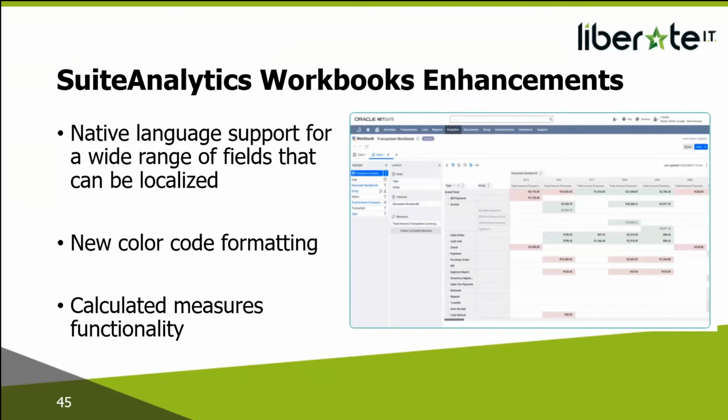In this release, NetSuite introduced native language support for Suite Analytics workbooks, letting users analyze and explore business data and associated workbook fields in their language of choice. This initial feature set includes a wide range of fields that can be localized, such as the workbook name, description, and common commands like save as. The workbook user interface provides additional editable fields such as pivot and chart tab names, chart titles, pivot table fields, and others outlined in the help documentation.